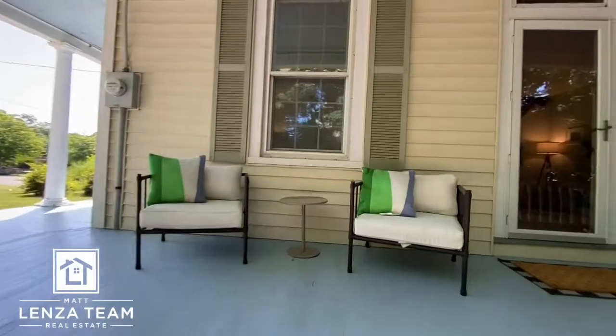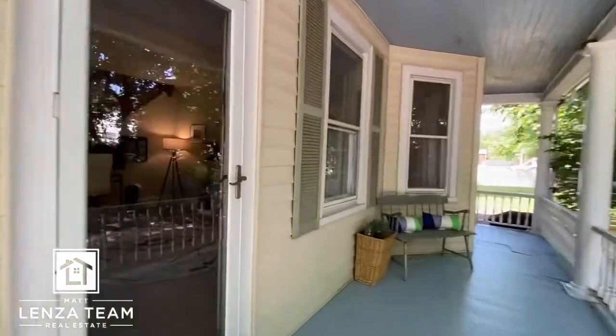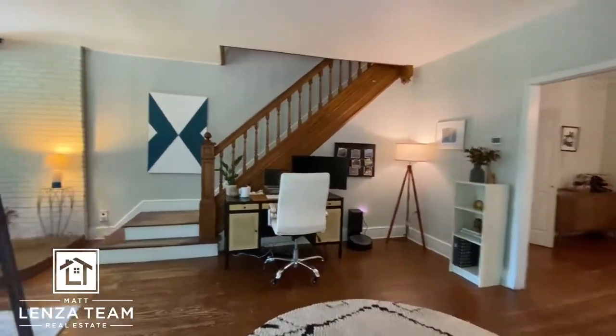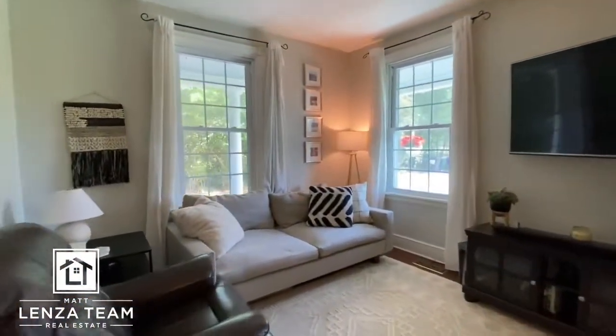So plenty of seating here. Fairly minimalistic. And if that wasn't nice enough, wait until you go inside. Because I have to say, these owners have some eloquent taste. So there you are. So hardwood floors, I do believe they're original. We'll check the disclosure. Wood burning there. And look at this. So some newer windows.